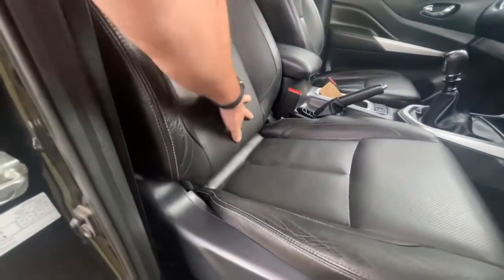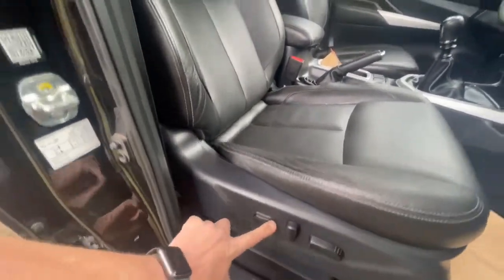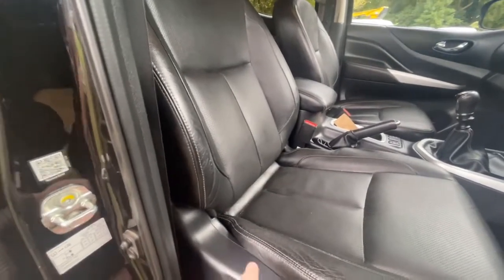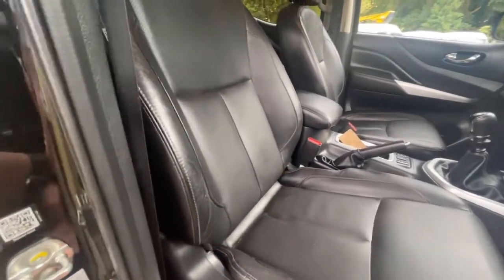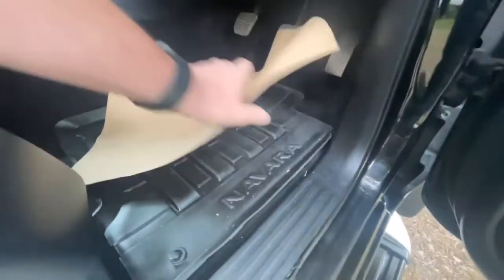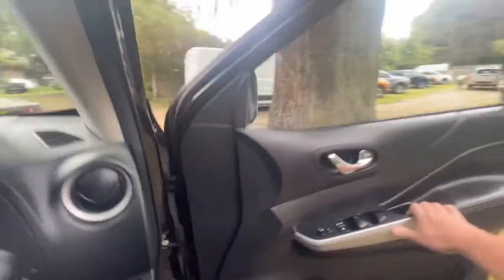Also, if you watch this part here, you can press this button here, and then that will actually increase that. So if you suffer from a bad back or sciatica, you can get a really good level of comfort using that. Got overlaps all around, and all the carpets are in good condition as well.